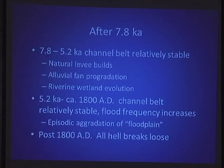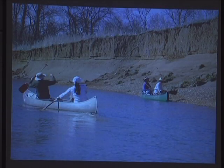And then after 1800, all hell breaks loose because Europeans come in, take all the trees off the slopes, and start really messing with stuff a whole lot. And it really upsets the system considerably, and it's still adjusting to it today.